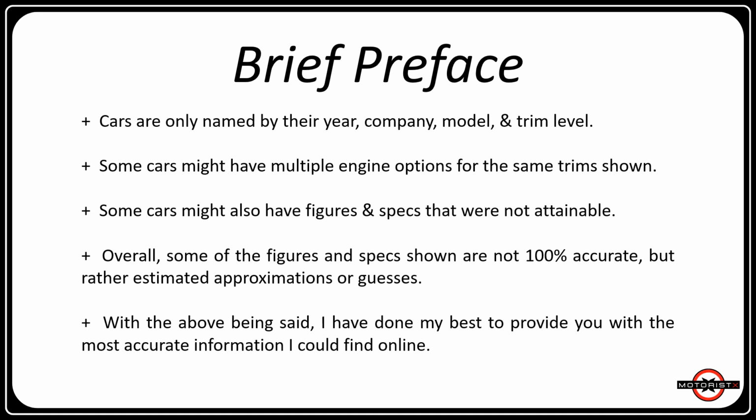Number 3, some cars also might have figures that just weren't publicly attainable, so for some of these cars, if not the majority of them, you'll see that maybe some of their data slots will just say that data was just not available. Number 4, few of the specs in this video might not also be 100% accurate, so for these metrics, I made some little estimations, and let me break these down for you.